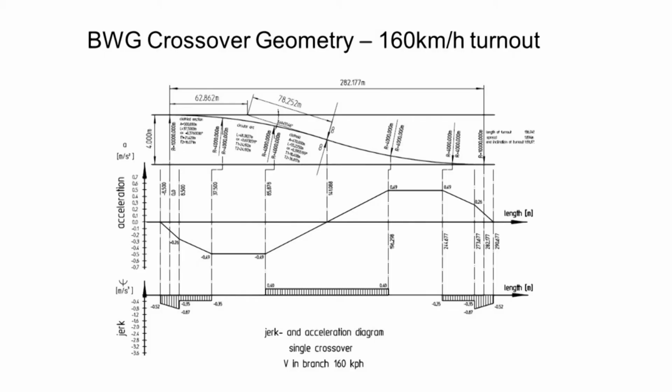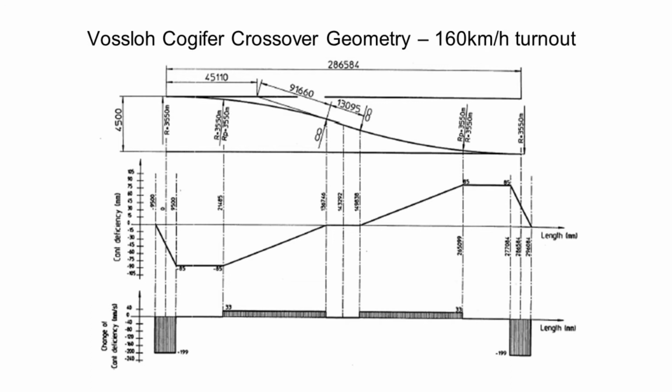So this is the drawing from BWG for this particular switch. As you can see, they use acceleration and jerk values for their design. And then this is the Vosloo-Kojifer crossover. They use cant deficiency and rate of change of cant deficiency. It's so difficult to compare them because it's like comparing apple to pear. You know, they use different units. What does it mean?